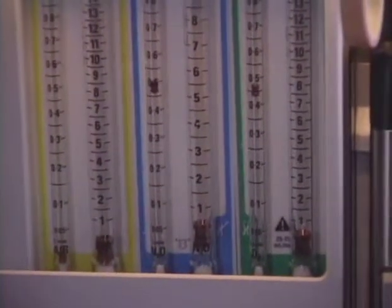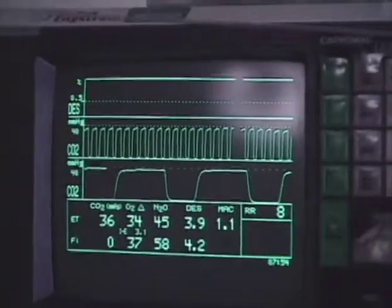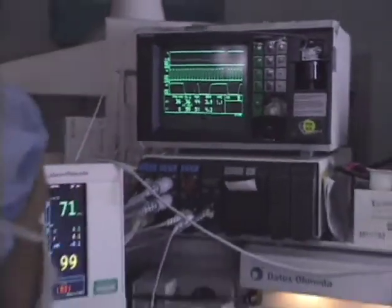Do you think you're going to have to turn your desflurane concentration up? Not right now, I don't need to turn the desflurane. Not right now, but you might as time passes, because with a lower flow rate, there's going to be more rebreathing. Correct. Okay.